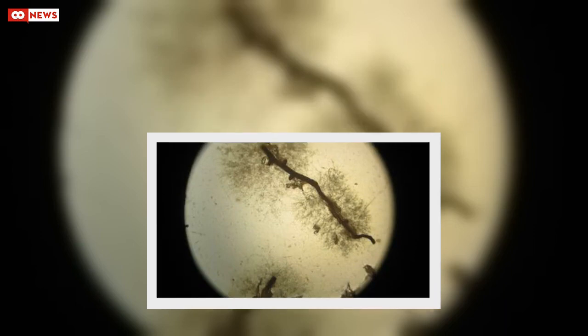But in the case of wild rabbits in Australia, they are very well documented as one of the most successful biological invasions in the world.